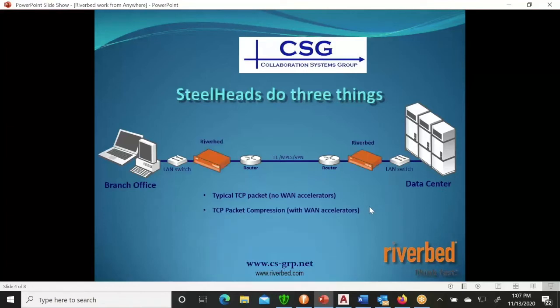So what we're trying to do with the Steelheads when we implement these, there has to be a WAN acceleration device on both ends of this connection. It can be physical, virtual, cloud, client accelerator. As long as there's Steelheads on both ends of the connection, we'll get that optimization. We're really doing three things to your data. We're increasing that packet size from 64K up to a full 1 meg. So we're reducing the number of round trips required to send that file over to the home-based user.